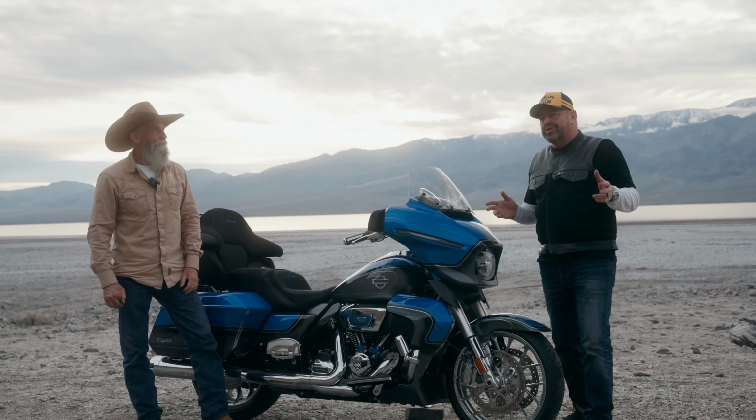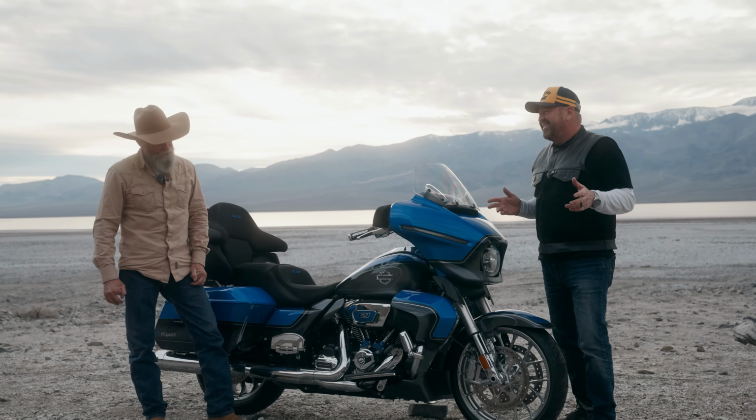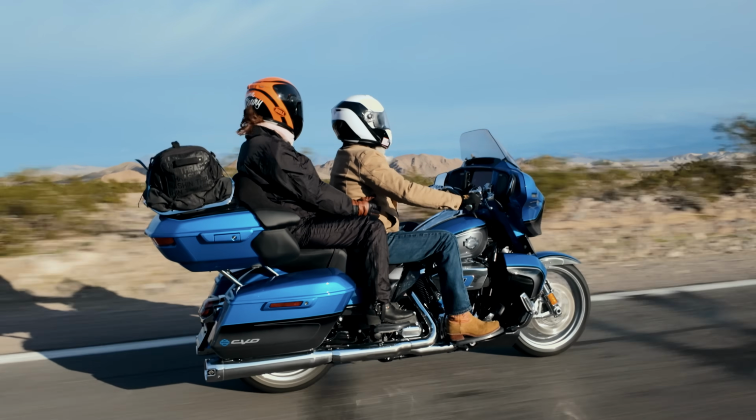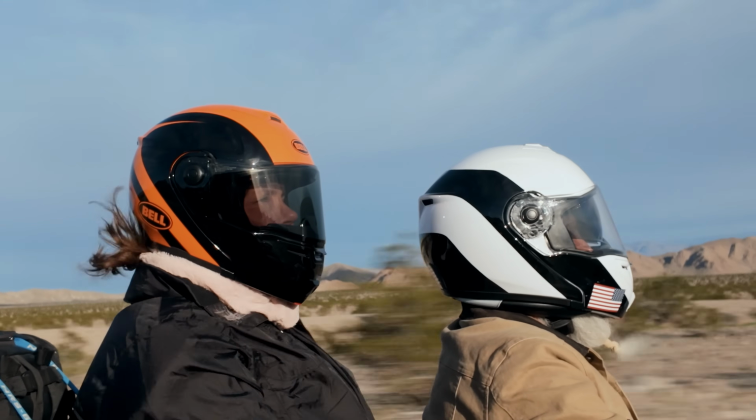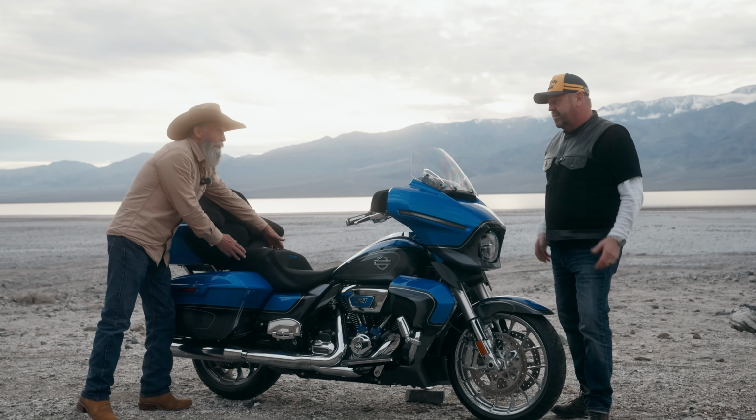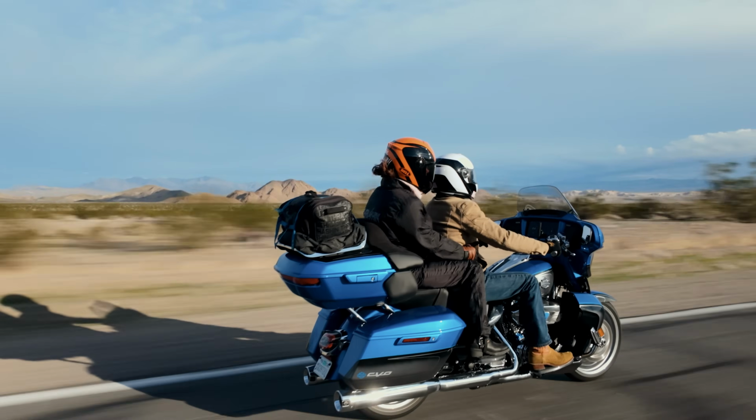So you said it's heated as well. Did you turn the heat on? Yes, I did. You admit that? I admit that. That's awesome. Not only is my seat heated, the passenger seat is heated, the backrest is heated, and the passenger seat also has a little bit bigger of an area, and Laura loved that.